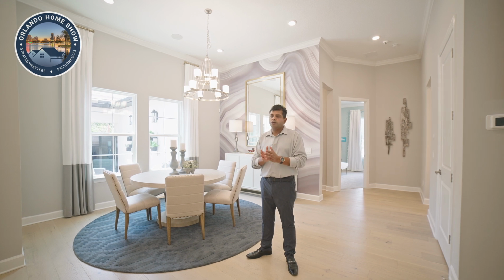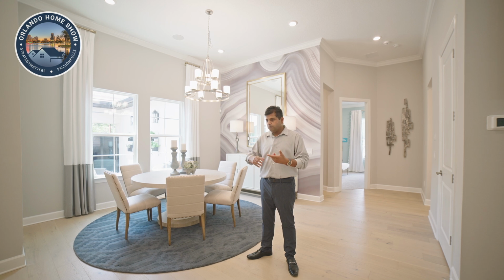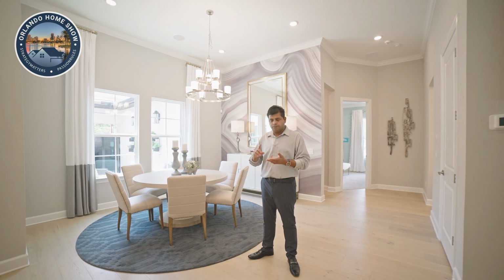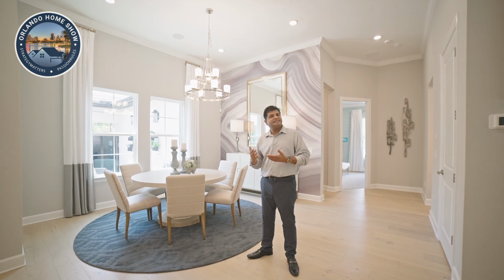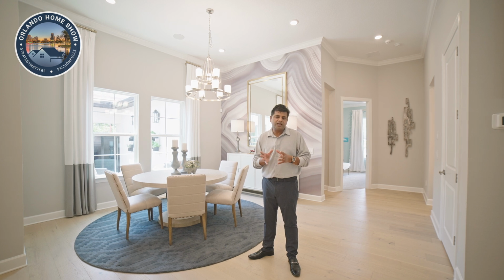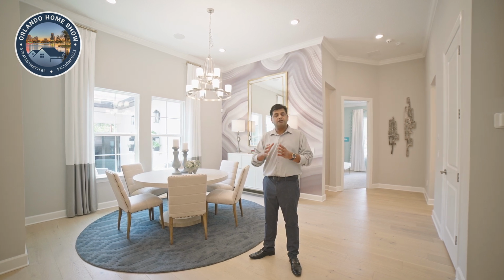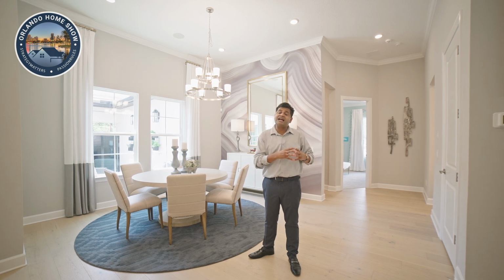In this community, you're looking on the lower end about 1.3 by the time you're all in with the cost of the land, with the base price, and with some upgrades, to about 1.6 and 1.7. So it really depends upon what kind of structural options you get or what kind of upgrades you get. Now the gourmet kitchen, which I'll show you, is absolutely beautiful, is actually a standard feature.